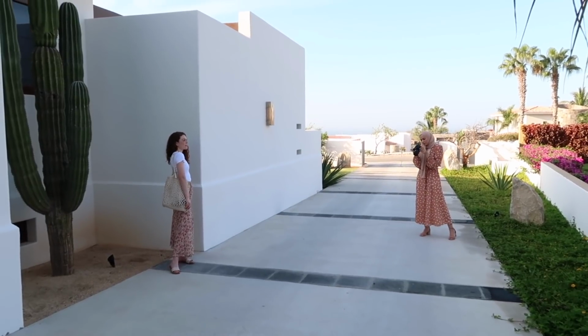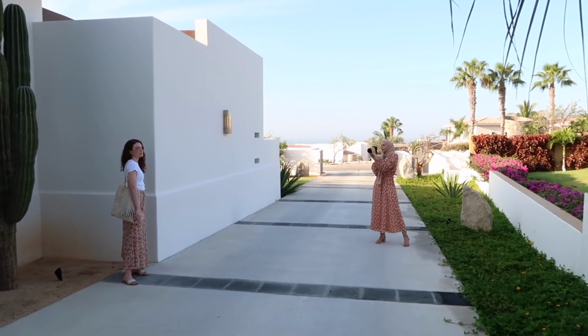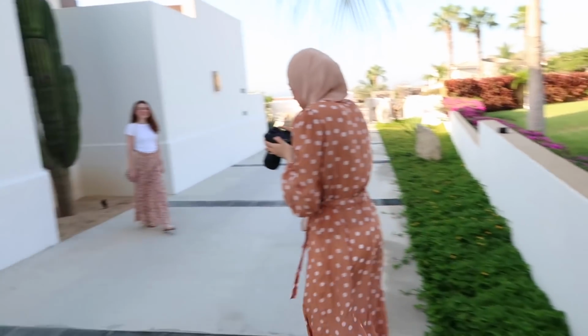Everyone, it is such a beautiful day today. We woke up super early so we could get some good photos at sunrise. It's been such harsh lighting all day. Like yesterday we tried to take photos in the pool, which we got, but it was very difficult. So it was just like a breeze this morning. We got some beautiful photos at sunrise.